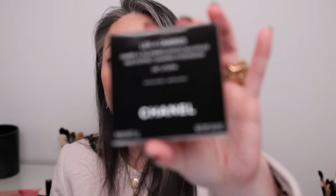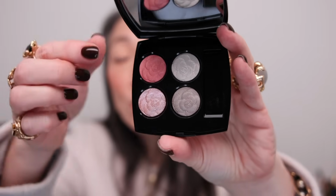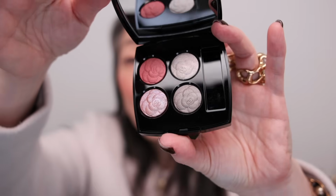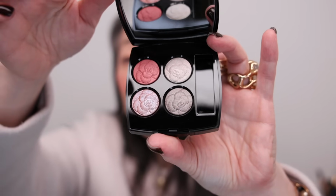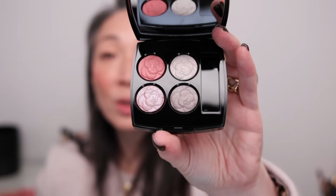Easy. Now, let's move on to the eyeshadow quad. I'm so excited for this. So this is definitely limited edition. It is called Utopia, and no special outer packaging or anything like that, but we have little camellias embossed on each pan, and they have the little top stitching detail. Oh my God, I love it so much. And these are definitely baked gel powder shadows.